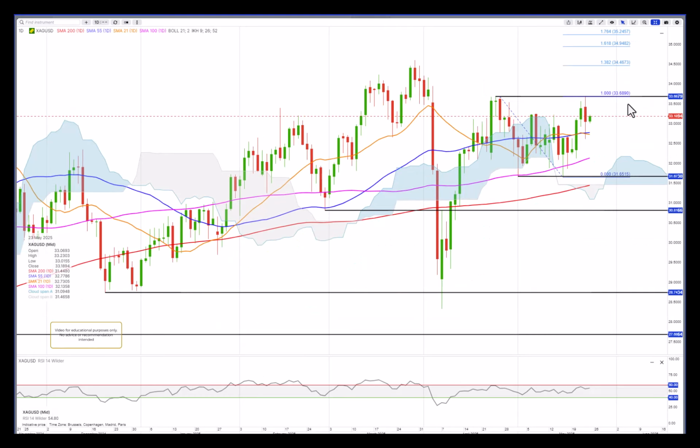Silver got rejected there yesterday at 33.70. If it takes it out, and I don't think we need a close above it, that will confirm it, of course. But if it takes it out, I think we'll see a fairly swift push up to around $35.